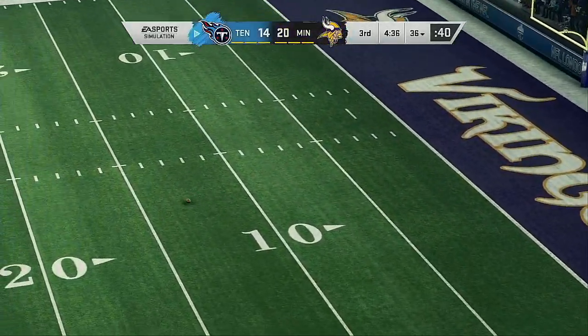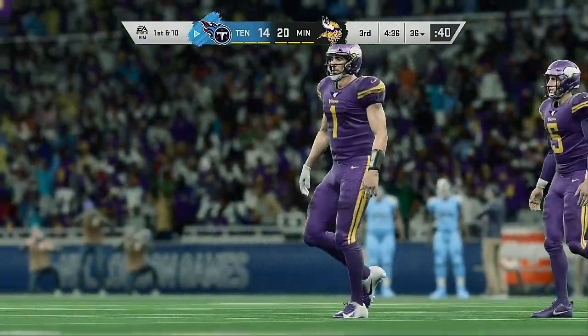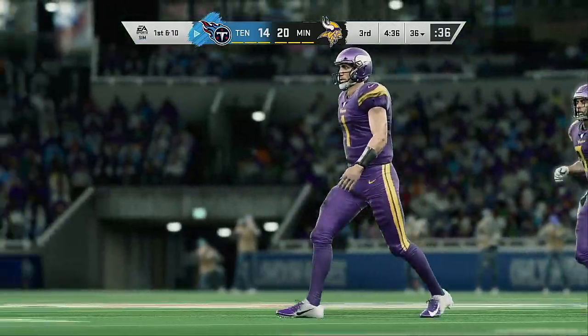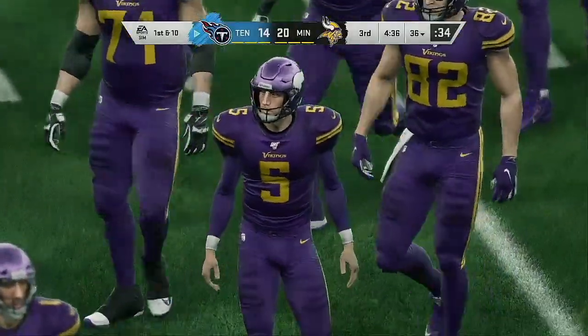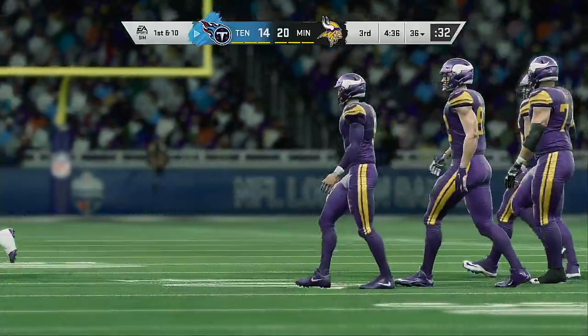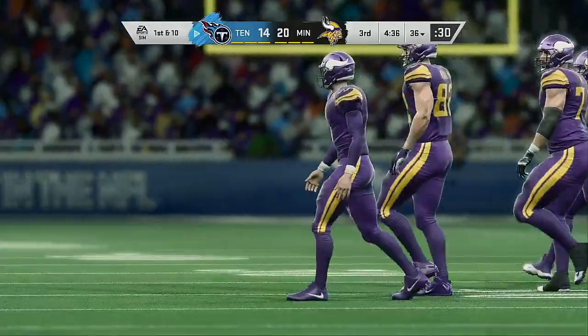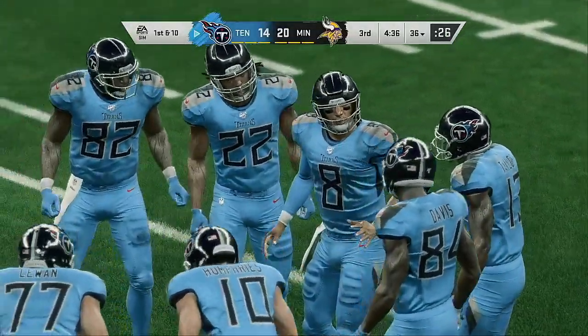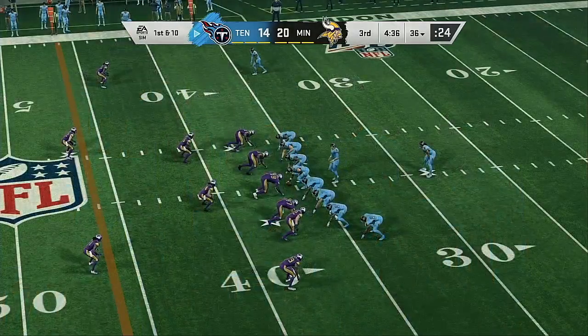And it bangs off the left upright and deflects away. It's no good. And this score will stay right where it is. So plenty of leg, but it's the accuracy there that lets him down. Yeah, he hit it really well. I think this might have been good from 55, but you'll see it just conk off that upright, and they're denied a chance at 3 points.